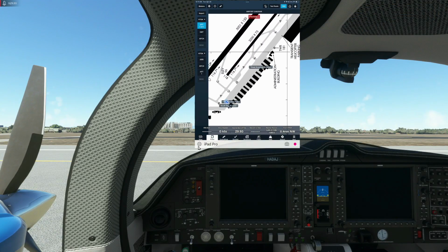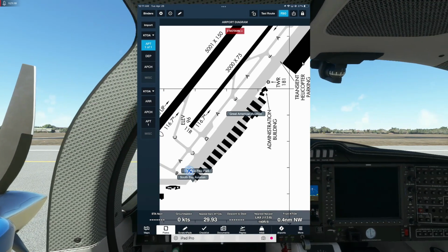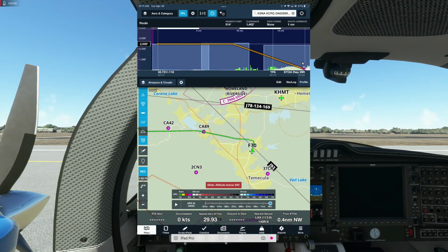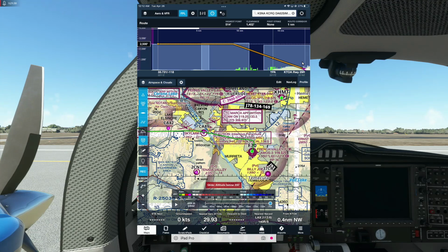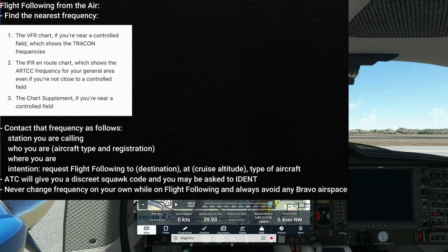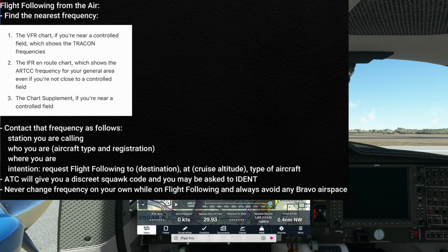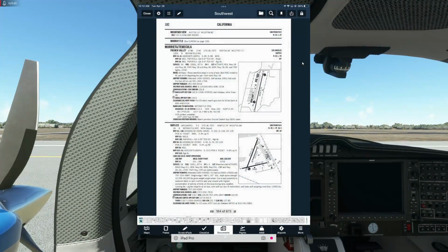Alright, folks, let's go ahead and recap this flight real quick. In this flight we flew out of French Valley, which is an uncontrolled airfield, and we picked up flight following in the air, and we talked about the three different methods to find the right frequency to call while in the air. We said the VFR sectional near a controlled airport, we're going to find the frequency. If not, we can use an IFR, for example, low en route chart, and look up the postage stamp legend, and call this ARTCC frequency. And finally is the chart supplement for an airport nearby, and then we'll be able to find the frequency listed there.